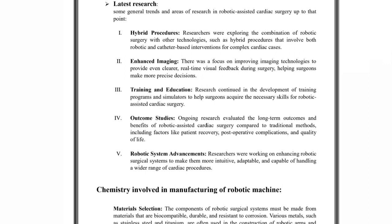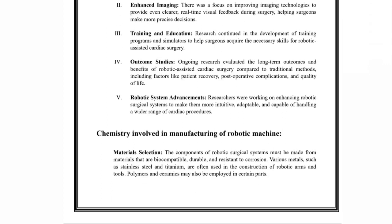And then there are also outcome studies, in which we study which kind of operation is being done and what the chances are of it reaching completion. Then the robotic system also has advancements, and it is handling different kinds of cardiac procedures.